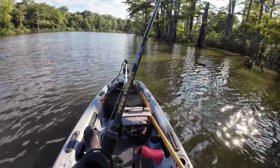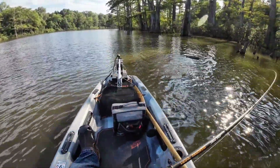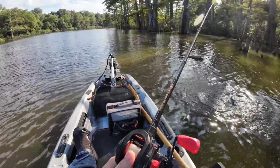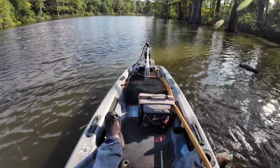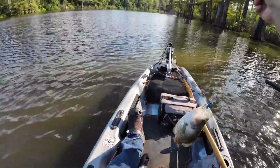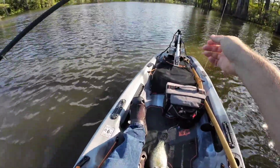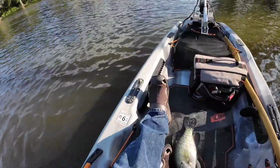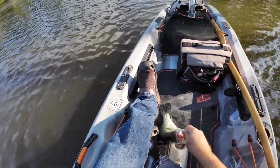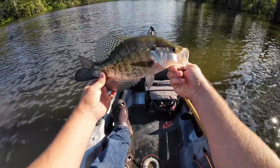There we go. Oh man, that is a good one there. It felt like a good one. Oh, it's a crappie. That is a nice crappie too. Come on, buddy, get in here. That is a slab right there. Didn't even have to unhook him either. He unhooked himself.